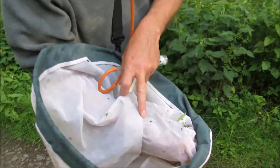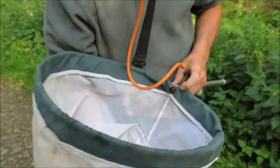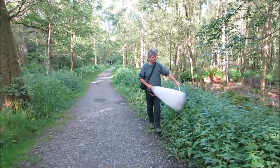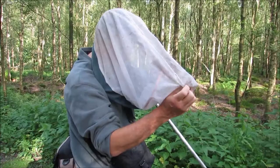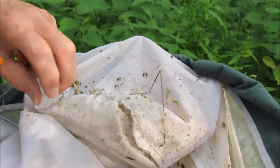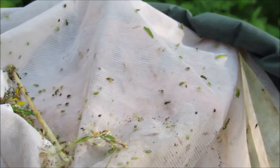There's a little leaf beetle here. Very brassy, metallic green coloured. There are lots of different kinds of leaf beetle, but many of them have a similar shape and colour. And these are the nymphs, the youngsters of the adult, and these are the nymphs of bugs as well. Some little weevils in here.